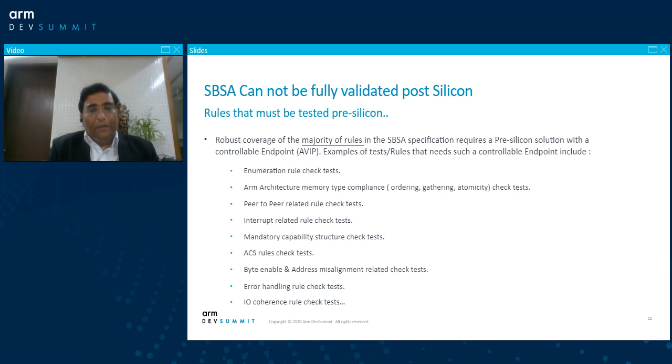So if I talk about a few examples, what's happening is as the SBSA rules are evolving, right now we are at ACS 2.4. There are 2.5 and 3.0 versions coming soon from ARM. There are a lot of checks related to enumeration, error handling, and IO coherency, and that requires a lot of controllability of the endpoint, which is not possible to do post-silicon. And that's where this solution becomes very unique, with the ability to enable validating these rules much earlier as part of your basic SoC verification on emulation.